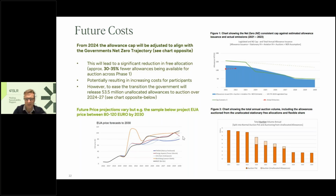So what we're expecting to see is a price increase. Everyone's projecting a price increase. I say it's not my area of expertise, and price will fluctuate. But the simple side of supply and demand is that the whole nature of the scheme is designed to tighten the allocation, to make carbon more expensive, and to drive decarbonisation.